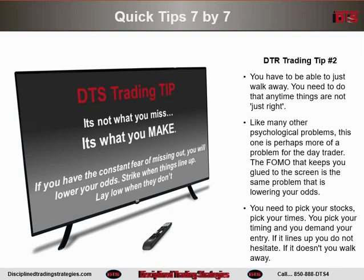Now, a little asterisk next to that, we're always about improving ourselves. And there is a difference between evaluating your trades, evaluating what you did at the end of the day or the end of the week, end of the month, and seeing if there's room for improvement. That's a whole different topic. But that has nothing to do with just chasing what's on your screen all the time. Does that make sense?